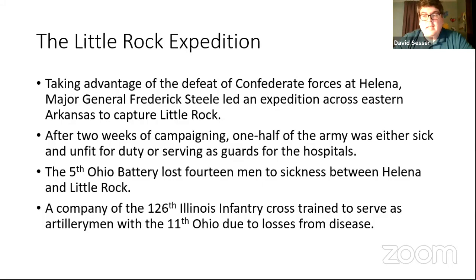Now, most of those were due to sickness, but of course, some of those were guarding the sick, guarding the supply lines to get medical supplies to those sick men. And you can see I have two examples of our artillery batteries from Ohio. The 5th Ohio Battery lost 14 men just marching from Helena to Little Rock. They didn't lose any men in battle. And a company of the 126th Illinois had to take over at least one gun of the 11th Ohio Battery because all the men on that gun were sick. Not sure how many of those men died, but this infantry regiment had to do double duty. So it was very difficult for Steele to make good progress.